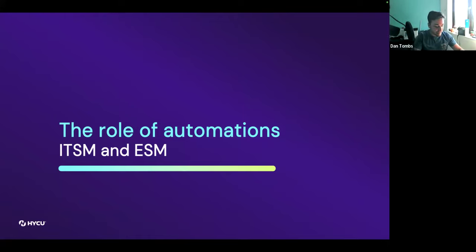Yeah, I mean, I'm a massive fan of automating in general. I think, first of all, not everything should or can be automated. That's okay to admit.